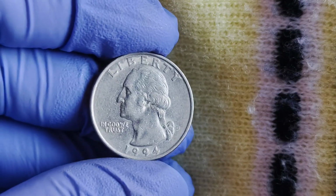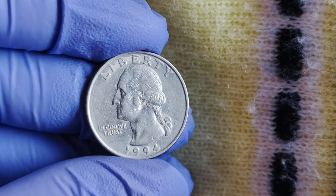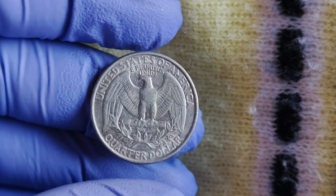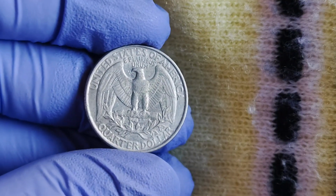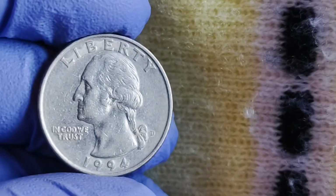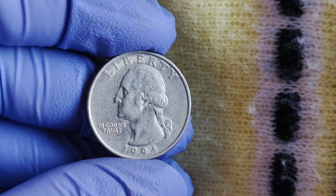Because the Denver Mint was under intense pressure in the mid-90s. Production numbers were high. Machines were pushed to their limits. A single misalignment, a die shift, a hairline vibration, any of these could have created the legendary doubling. And the Mint's own records from that era are full of gaps and unexplained machine notes. That mystery, that missing information, is what fuels the legend of the 1994 D million-dollar quarter.